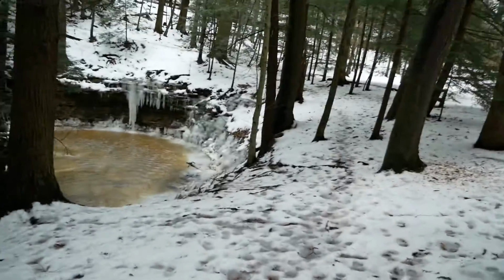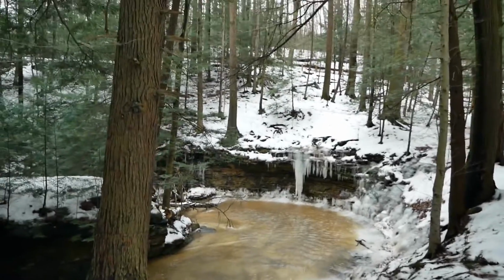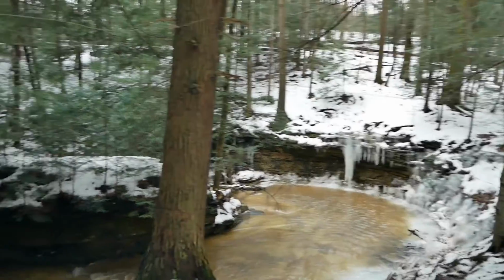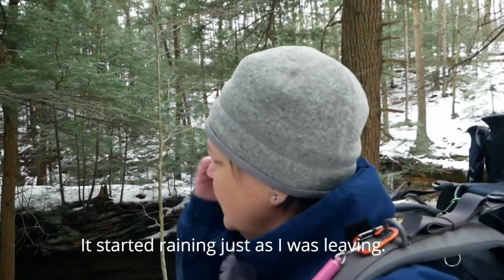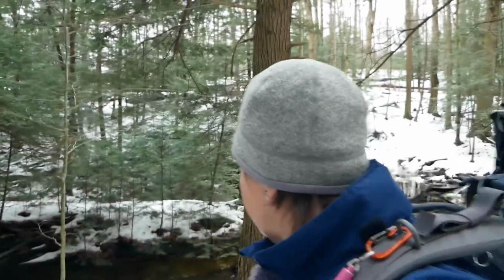Oh wow, that's pretty. There's some neat looking ice here. I don't know if I'm going to be able to photograph it or not, but that is really cool. I like the ice over here a little bit better, but the clouds are starting to roll in, and I have a funny feeling I'm going to get rained on here in a minute. But I have my raincoat on and my bag cover with me. But this is just absolutely gorgeous back here.